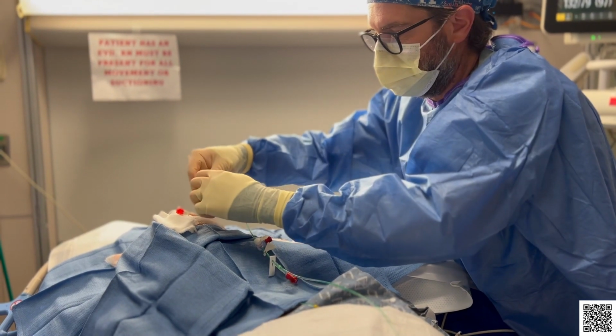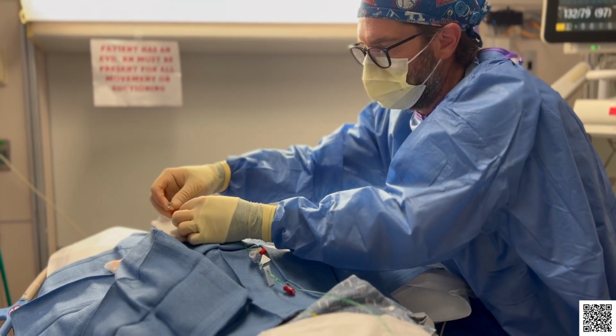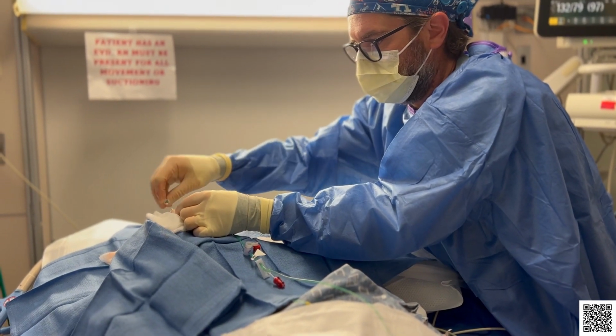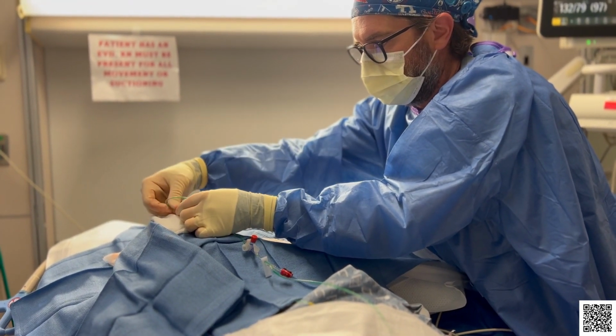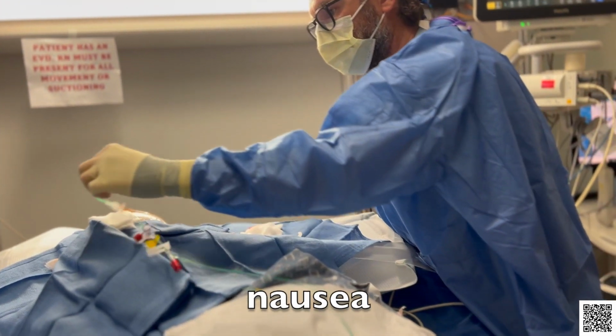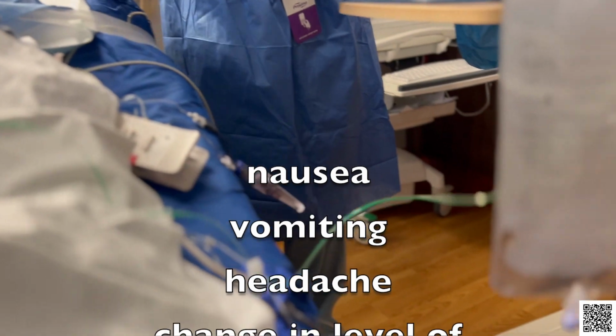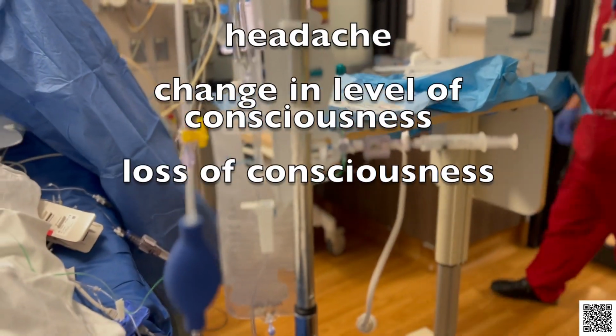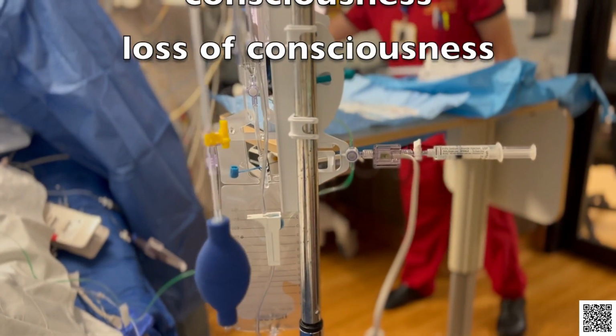While your loved one has an EVD, the healthcare team will check the amount of fluid in the pouch hourly. While an EVD is in place, antibiotics may be given to help prevent infection. The CSF may also be sent to the lab regularly to test for signs of infection. Tell the healthcare team if your loved one has any worsening neurological symptoms such as nausea, vomiting, headache, altered mental status, or loss of consciousness.